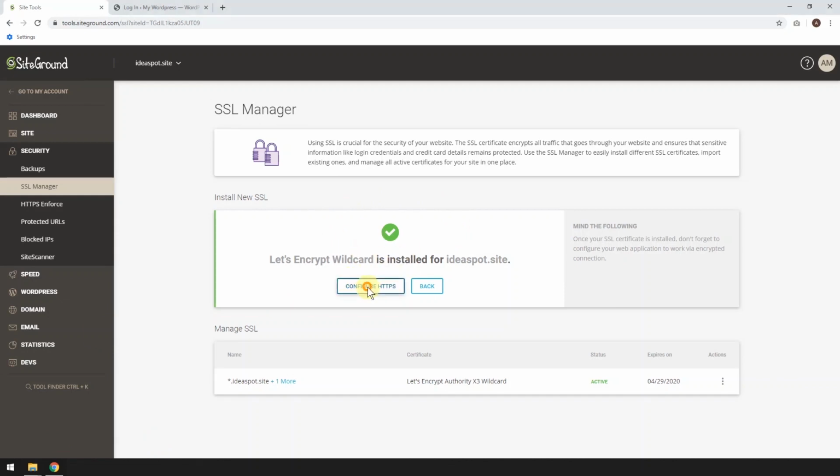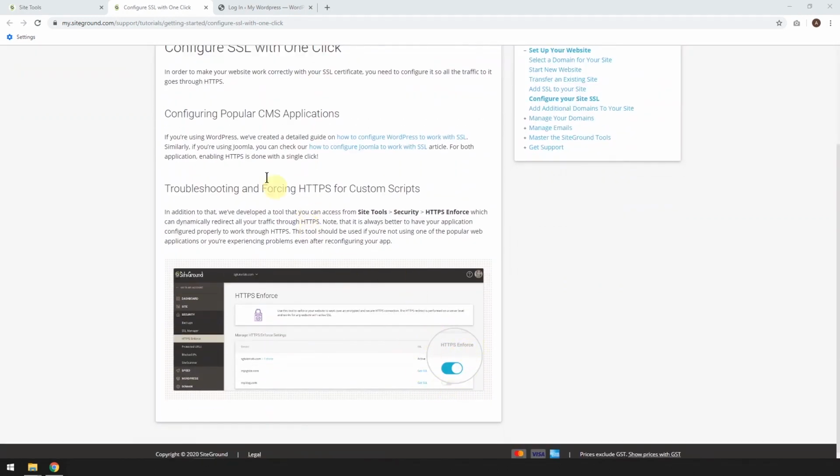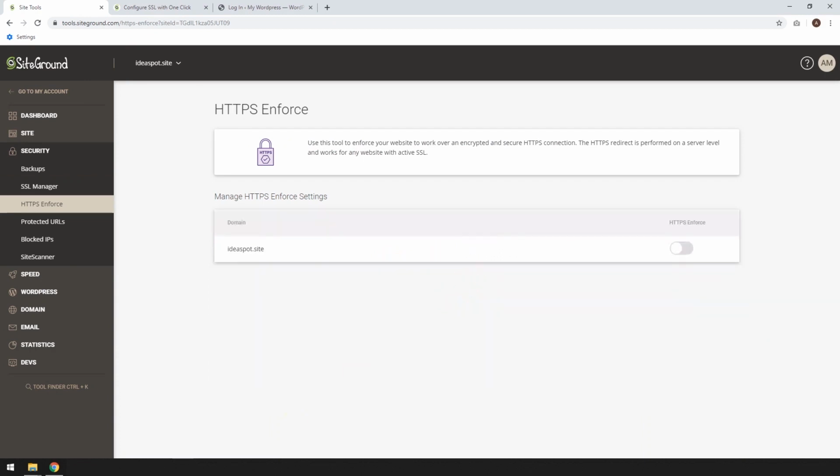We can click configure HTTPS here. This will load up a little bit of a guide where you can read about how HTTPS works and how you configure it and why it's important. But basically, all you really need to know is you need to HTTPS enforce. So let's head back there and click those three dots and click enforce HTTPS. Wait for this to load up. And now all we have to do is, there's a little slider button there next to our site. So let's click that. It'll turn blue. We'll get a little success box there. So now our HTTPS is all working.